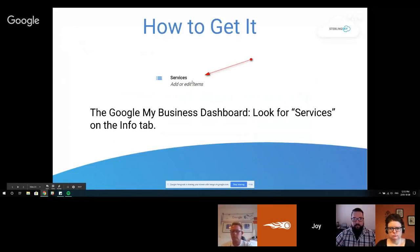Inside Google My Business, there should be a little service icon. Actually, I ran into a business this morning that did not have it. So it looks like there are some categories this may not show up for. The one I was looking at was a windows installation company, and I was surprised to see that it didn't exist inside Google My Business. But I'd say the majority of the business listings that I've looked at have this as an option. So you want to be on the info tab and look for services.